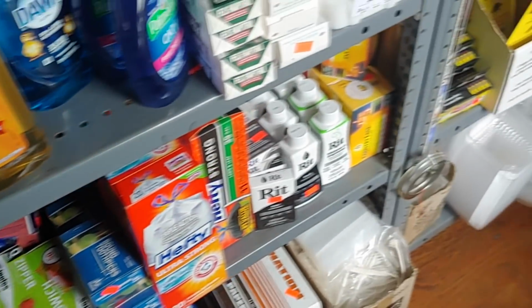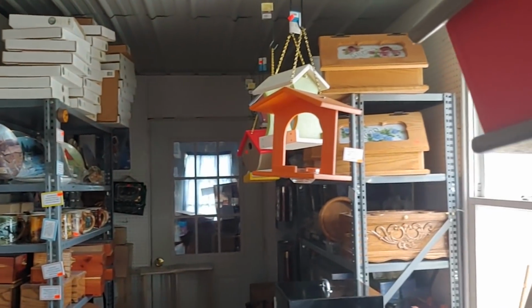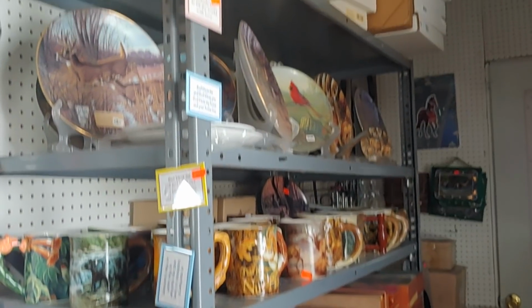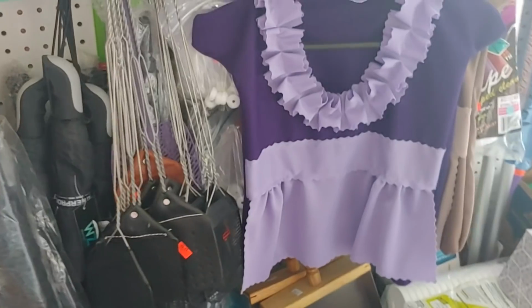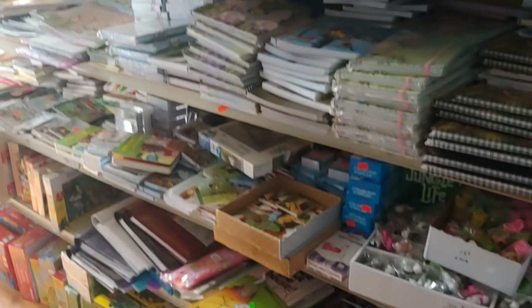And then we have just some basic cleaning products that anybody would want to use. Some little craft type things and birdhouses. Brooms. Lots of just basic everyday items that would be needed. It's really like shopping in a little general store, feeling like you went back in time really. And there's this puzzle and sort of stationery section, with some toys. We're going to be looking at the toy section.